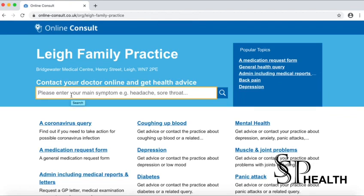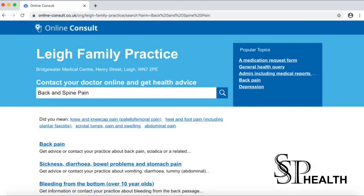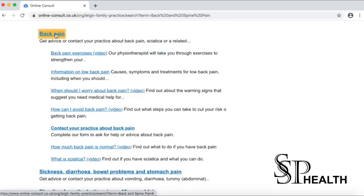So we're going to do some back pain. There we go. So again, it does come up with suggested issues as you type in as well. So here we can see it's suggesting, so there's direct back pain, eye pain, chest pain, loads of stuff comes up. So if you are having any of those issues, you can click into any of them.